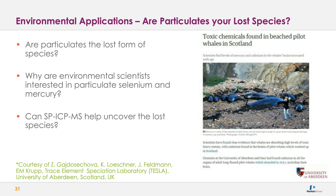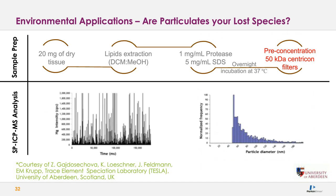Basically, they were looking into the reason why these pilot whales end up on the shore, and they were investigating selenium and mercury content in both the brain and the liver. They were doing some investigations using speciation, because that's basically what we do when you're looking for selenium and mercury. But there was always that unknown species. There was always that negative equation where the total amount of selenium is never equal to the sum of my species. So the team over there investigated a little bit more.